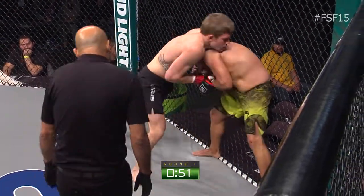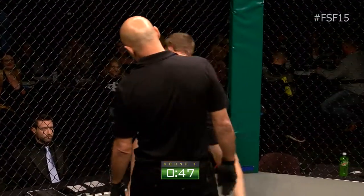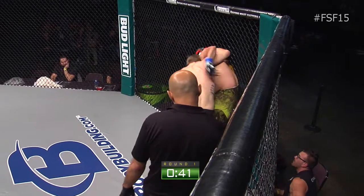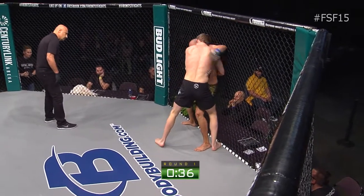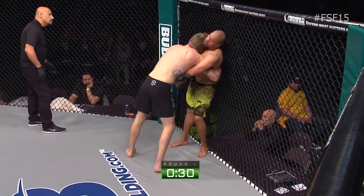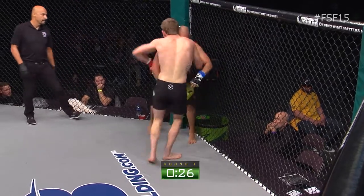Brent with some really good knees to the body there. He's really taken every opportunity to do that. Now he's got a front, we call it a power guillotine. Had to let it go. Again, even when Refugio gets a chance there, Brent Fisher is doing a really good job of just taking the punishment for a second and getting him back to his game plan.